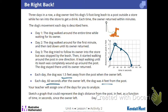Now the next things I just want to talk about real quick. Who can tell me what the independent and the dependent variables are in this situation? Independent and dependent. Sean, you got me? Is independent time? Time's independent, and the dependent is distance, because the distance depends on the time, right? And so another way we could say is distance from the post is a function of the time. That's another way we can say that.